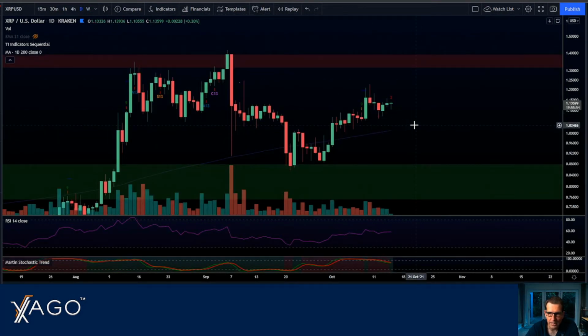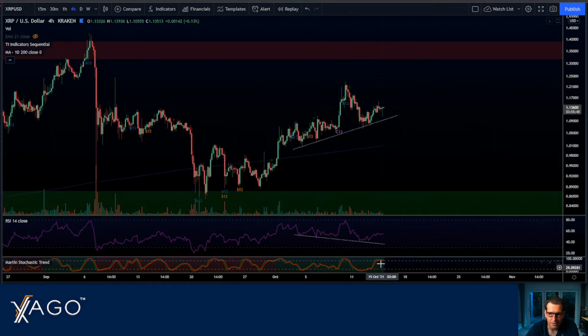On the daily scale, same story. You can see that the price is just edging higher. And on the 4-hour chart, you can see that it's making higher lows with lower lows on the RSI. So even that is quite bullish, and it's now above the support. So XRP is in a really good place.